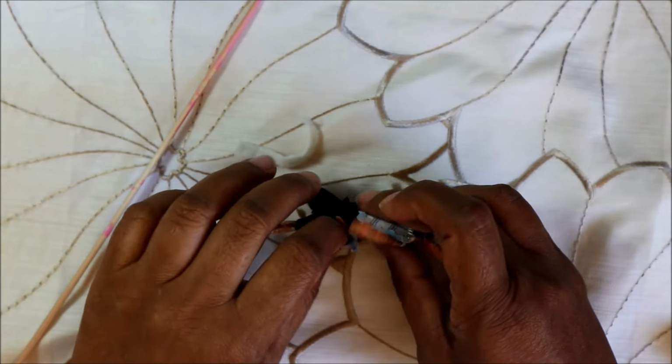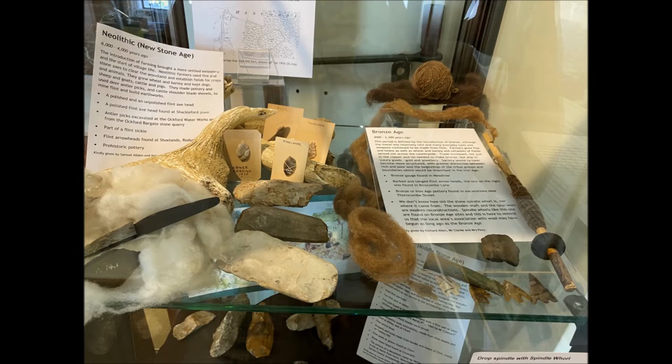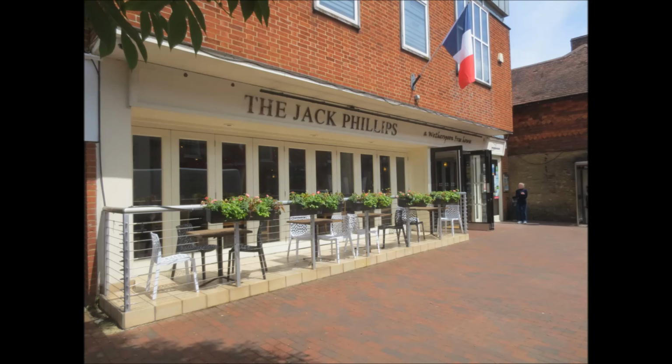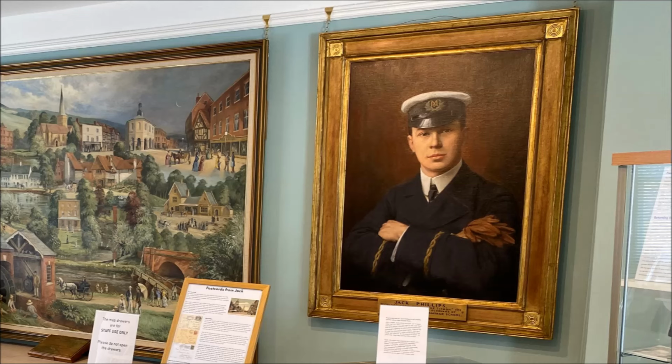But that's not where his name came from. While I was in Godalming, I visited the town museum, where they have a whole room dedicated to a fellow named Jack Phillips. There's also a pub in town named after him, and I believe a park as well, but I did not visit the park. Now, Jack Phillips was the radio operator on board the Titanic. They seem to be quite proud of Jack in Godalming, but here's the thing.